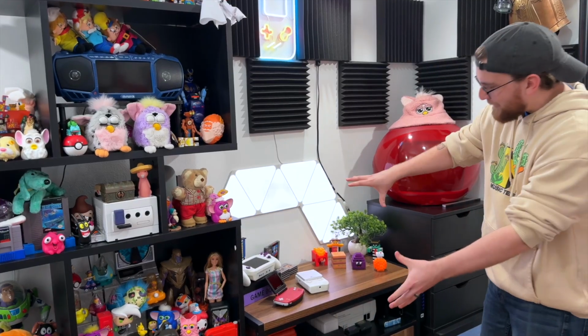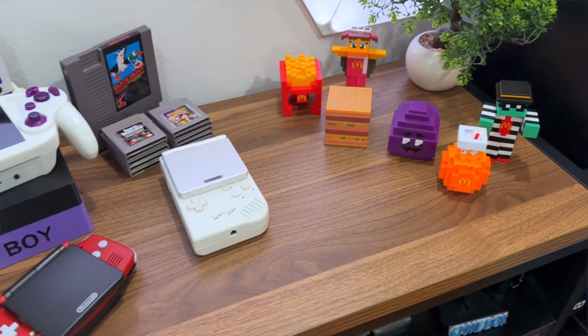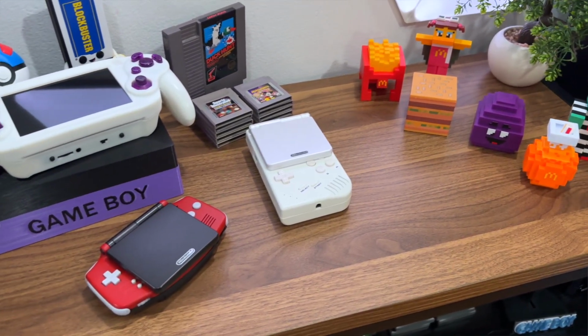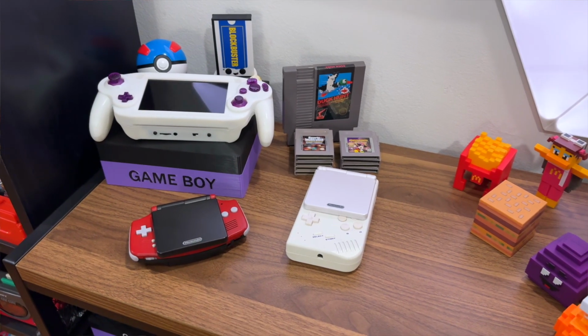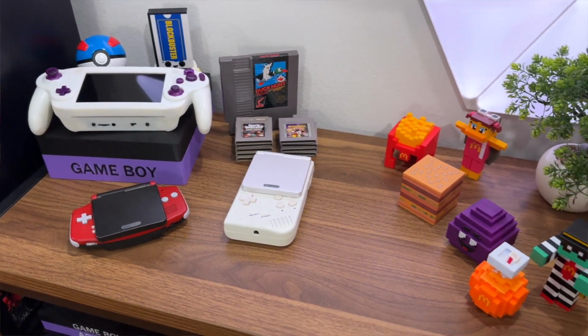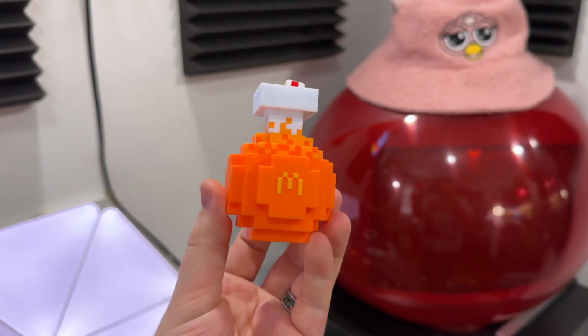So this little area right here I call the stage. This is where I get most of the, you know, sexy B-roll that you see. I actually use the term sexies, which I dubbed from Sorted Food. And this background is constantly changing. Like right here, we have on display the latest McDonald's Minecraft movie meal collectibles.